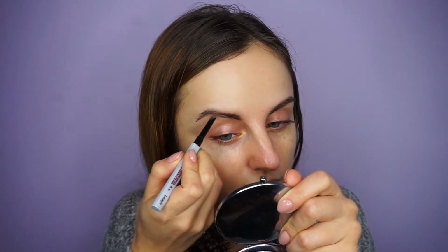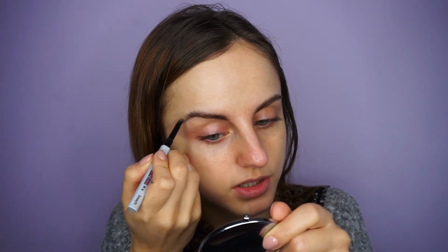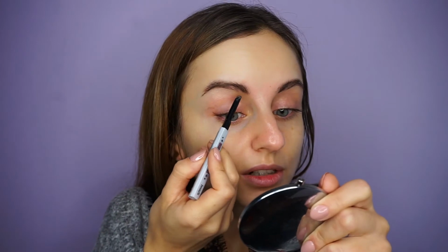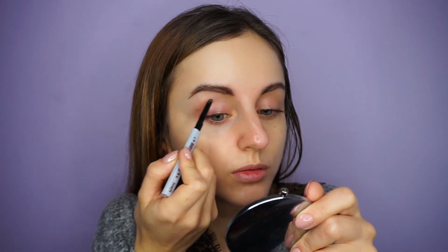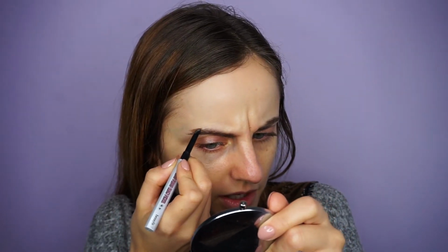I usually concentrate on the tail of my brow, so I'm starting from the middle towards the tail. I don't do a lot of filling in the front, just a little bit. As you can see here, I have a sparse area on this particular brow. This one doesn't have that, so I just fill in a little bit here, just at the base, because I'm going to brush them up and diffuse the product. And the main filling in is going to be at the tail here. I'm going to make it a little bit thicker.